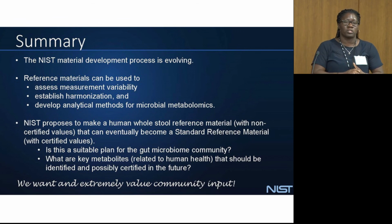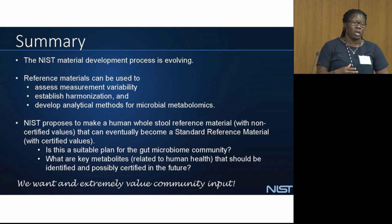One of the other things that we want to know is how do you actually plan to use a reference material? If you have a human whole stool reference material, how are you going to use it? That's not spelled out exactly in the breakout sessions, but please talk about it during the breakout sessions, and we're here, so you can find us throughout the day and even have one-off discussions with us. We'd like to know how you will actually use the reference material, or any other information that you want to provide to us.